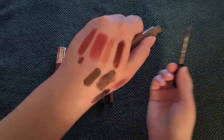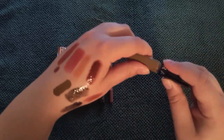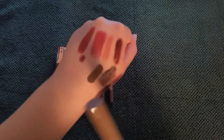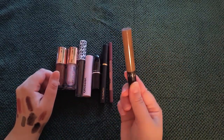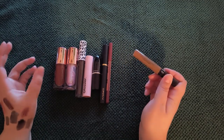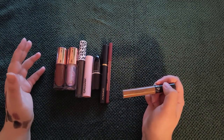This is a poopy brown green color. It looks really green when I put it on against my skin tone. This ends up looking really green. This is my one statement weird lip color. I want a black lipstick because I want the black lipstick vibe, but the harsh black just doesn't look good on me.